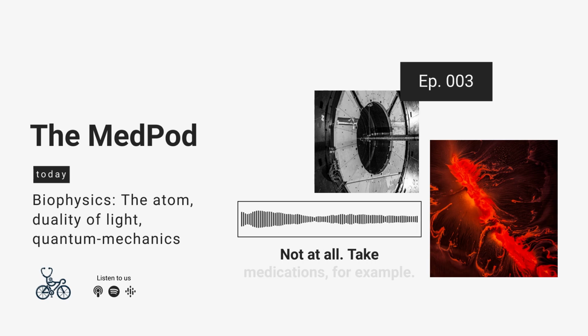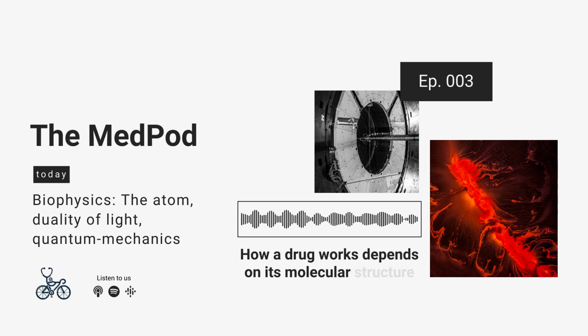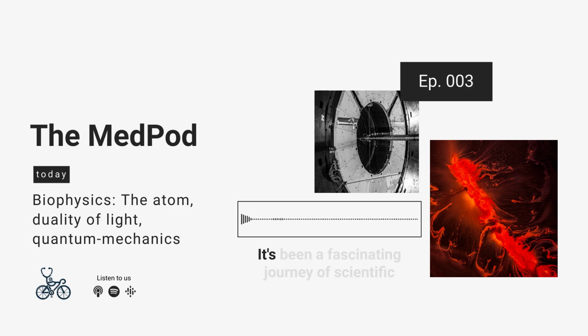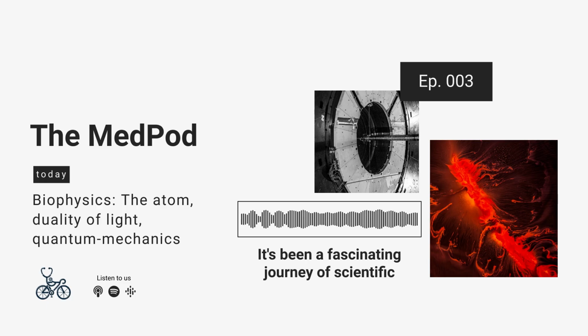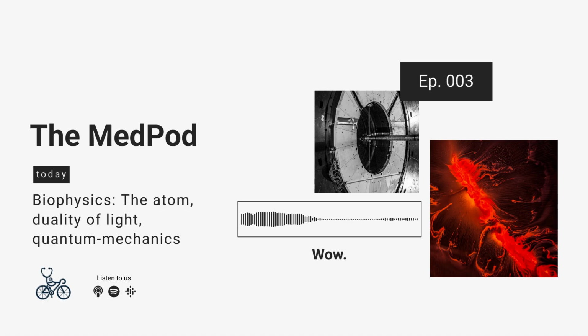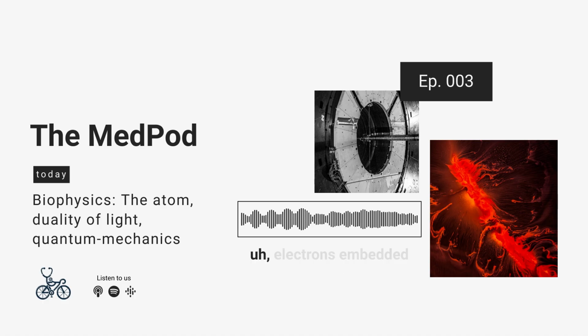So it's not just about memorizing some abstract model for a test. Not at all. Take medications, for example. How a drug works depends on its molecular structure and how it interacts with specific targets in the body, which ultimately boils down to interactions at the atomic level. Okay, I'm starting to see the bigger picture here, but how did we even figure out what an atom looks like? It's been a fascinating journey of scientific discovery, full of surprises and overturned theories. Early models, like the plum pudding model, imagined electrons embedded in a positively charged pudding.